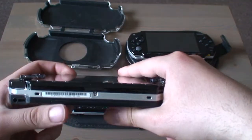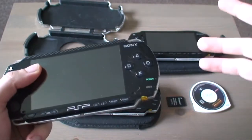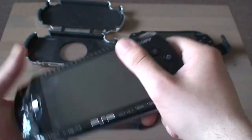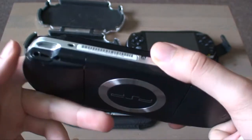It's got 32 megs of RAM and still uses 333 megahertz of power. This was the very first model. Very heavy, very sturdy. Very cool model.